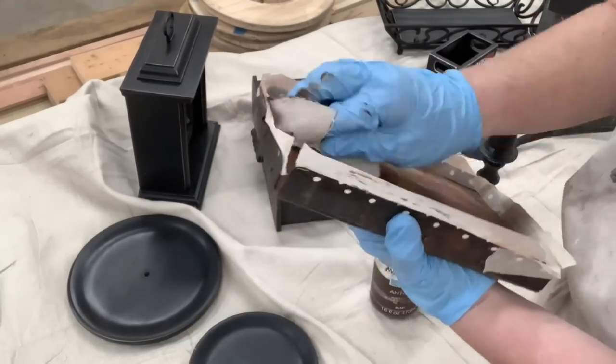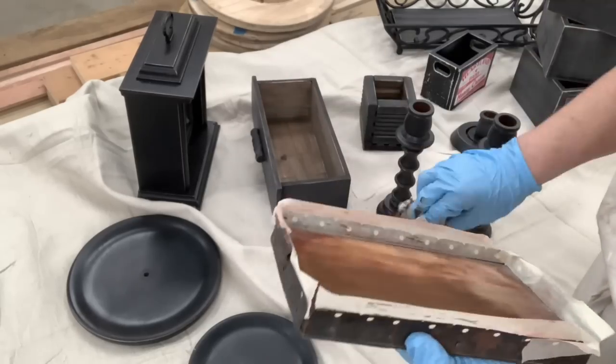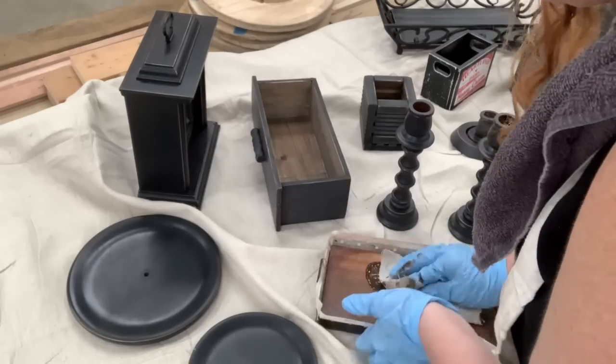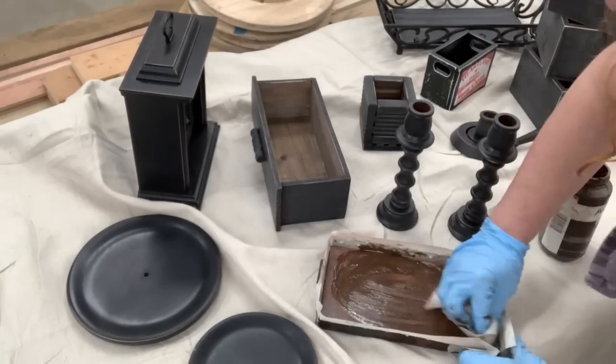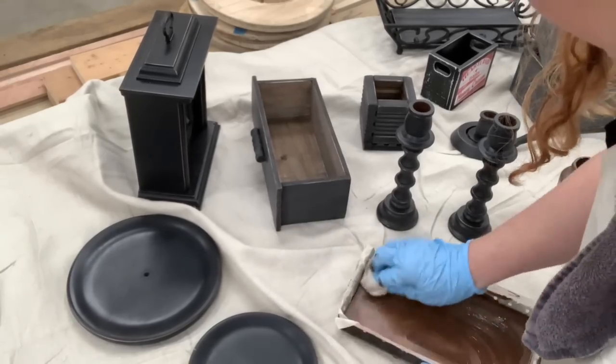And then I also had this beautiful tray that I love the age of that tin. I loved everything about it. I did sand this down, and now I'm just freshening up that wood with some of that Waverly antiquing wax also. I just absolutely loved this piece.